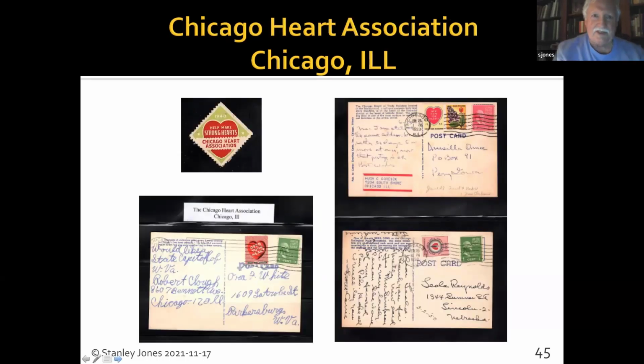And these later became the Chicago Heart Association. Here is the 1948 seal. And then I've managed to find 3 more that are tied to cover. Actually, there are 2 of them there, one there and one there, and they're tied, legitimately used.